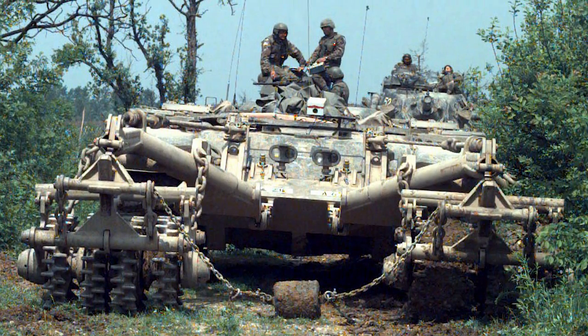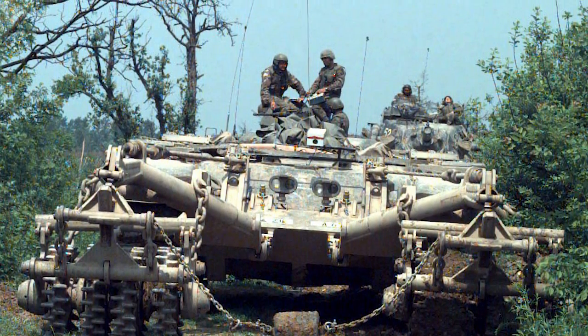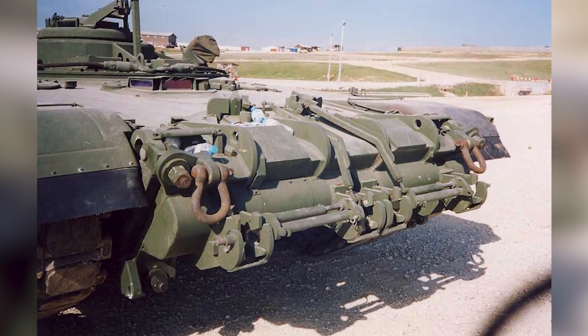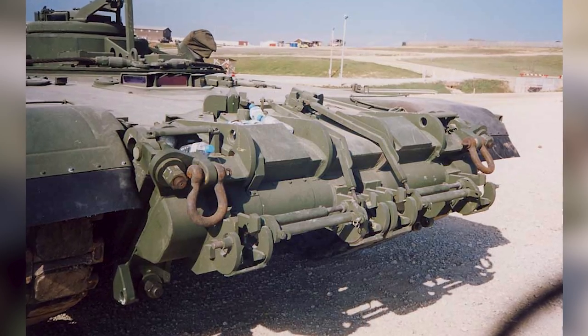In terms of efficiency, the speedy vehicles can clear 5 square miles in just 60 minutes, allowing human-driven vehicles and personnel on foot to follow on behind them.